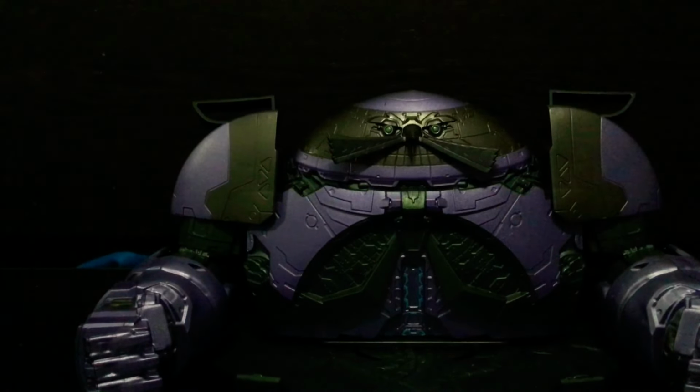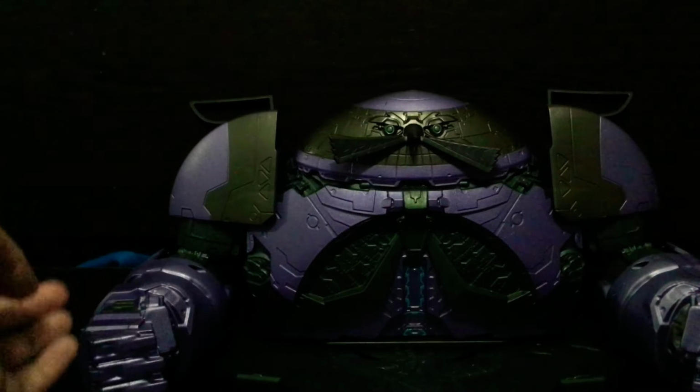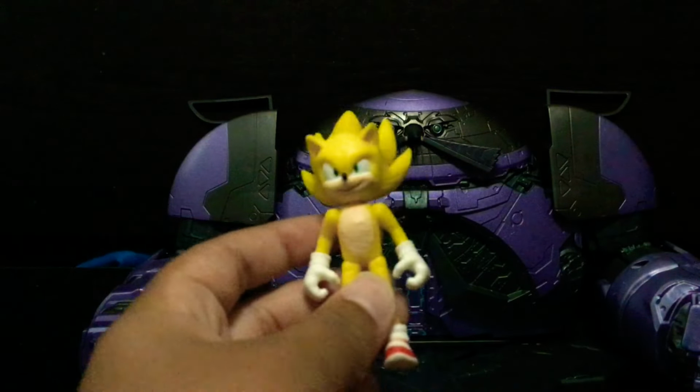Next up is the Death Egg Robot, or Giant Eggman Robot playset. You can find this at Macy's and Target. I got this one from Macy's because you couldn't really find it at a physical store like Target, but now you can. The Death Egg Robot is randomly painted purple. I don't know why. It actually looks pretty menacing, not gonna lie. And it has articulated arms, which is pretty cool. It also comes with a bridge. For some reason, it's from near the ending of the movie, and the movie is almost away from theaters, so I'm pretty sure spoilers aren't really something we have to worry about anymore. So Super Sonic, yeah.